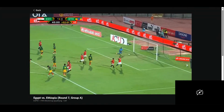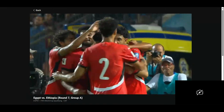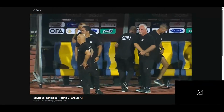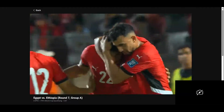Marmoush! Oh, brilliant penalty. The keeper goes the right way again. But this time, the ball in the opposite corner. And Omar Marmoush has finally got his first goal of this World Cup qualifying campaign. And Egypt surely now can cruise the second half. They've got that two-goal lead. Ethiopia haven't offered a threat going forward just as yet.